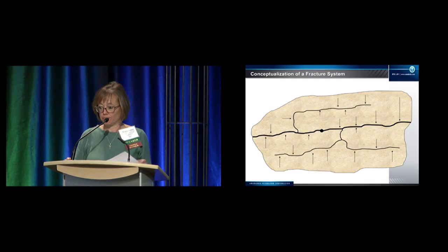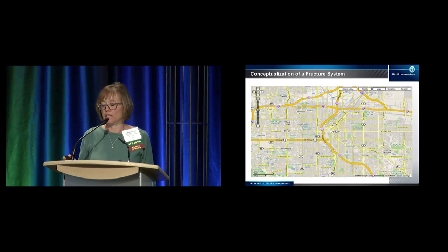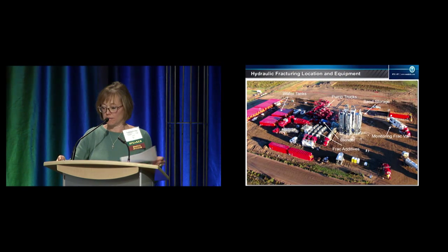So the way I like to talk about it with my friends and neighbors is it's like our highway system. So remember that sand, when it props open the fracs, it's creating the highways for those molecules to get to the wellbore faster. Does that make sense? I hope that helps, maybe an easy way to pass on what a fracture system is to your friends and neighbors.